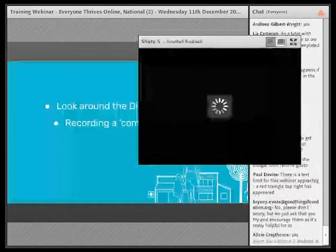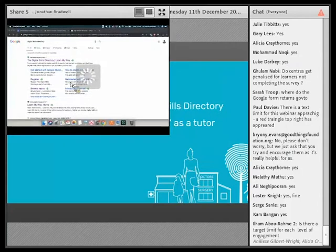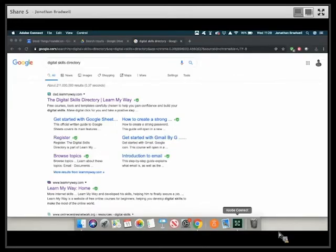The first thing I'll show you is the Digital Skills Directory. So that's the platform that's designed specifically for this project. You can find it, so we'll share a link to it, so you can favourite it and save it. But you can also just find it if you ever lose that link by searching for Digital Skills Directory, and it's the first one that comes up.